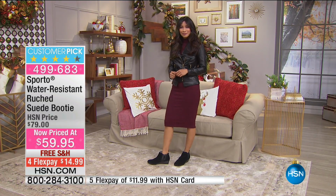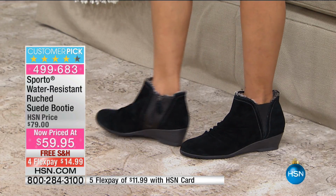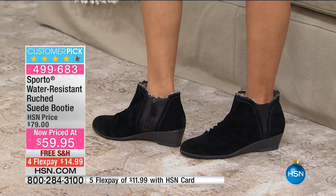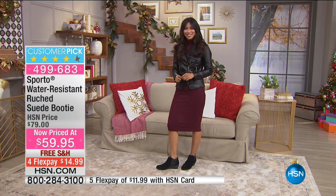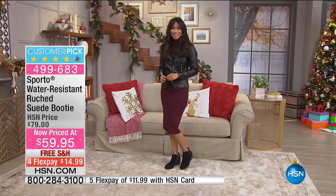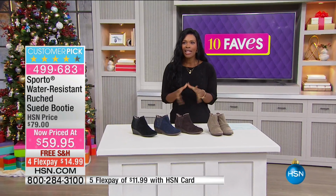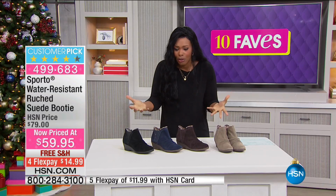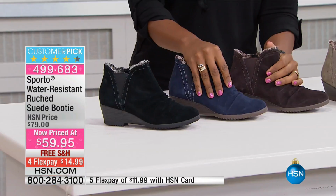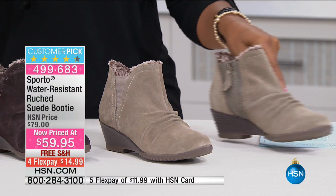Again, genuine suede, and the suede is water resistant. You know how typically when you go to the store and you buy a suede shoe or boot or bootie, they ask you at the register, oh, do you want to buy this extra spray that you can spray on top of that material to make sure that it doesn't get ruined if it gets wet? And you think, well, my goodness, if I have to do all of that, maybe I shouldn't get the suede shoes. Well, the difference with Sporto is that it's not just some aftermarket spray.